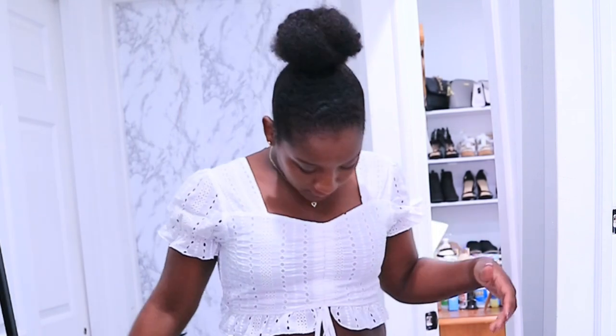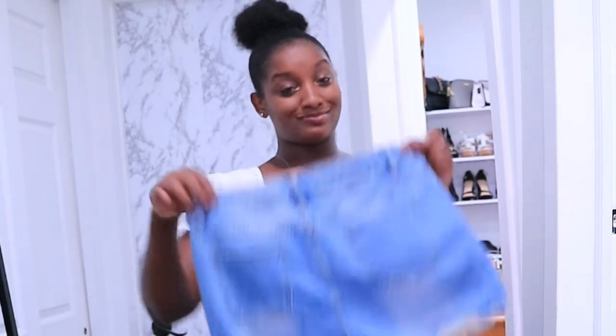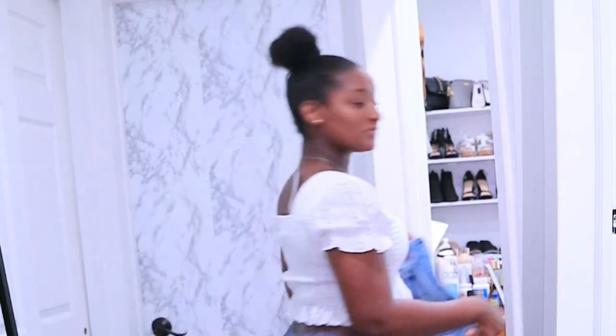This white top, you guys may have seen pretty much in the whole first half of the haul. And I got this in a large. I wasn't sure how it would fit, so I got it in a large, and you guys, I love it.